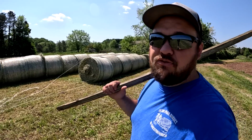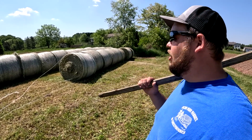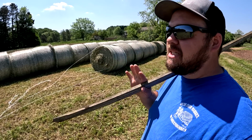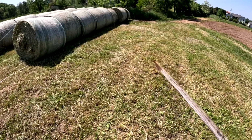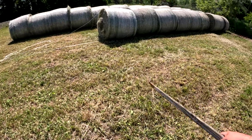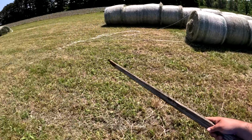If you had seen our last video, you'd know that we've been working on getting our hay baled. At this point, we've got a bulk of it done, but we still have plenty left on the ground. This morning, Joel was moving these bales to the farm that we're at currently, and the reason for that is because these need to be wrapped.